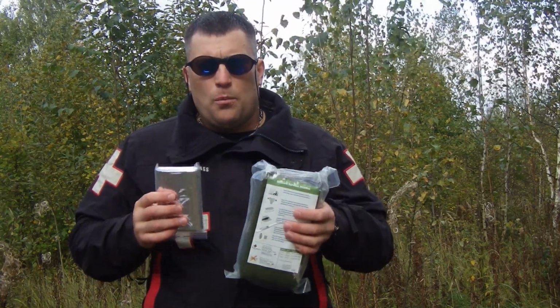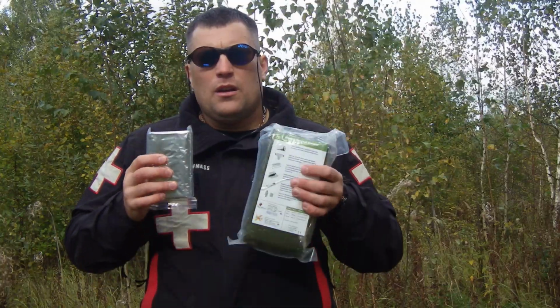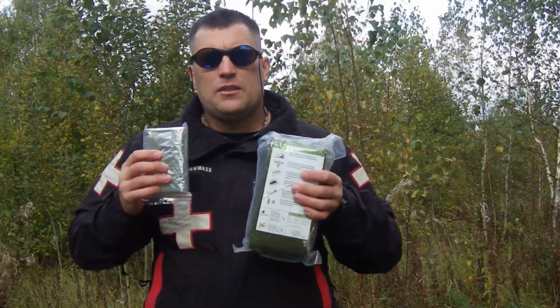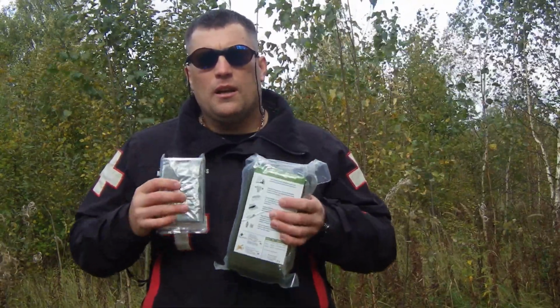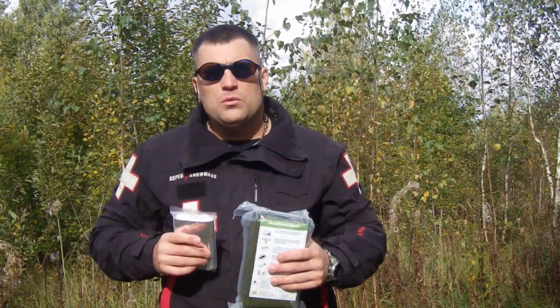They did the job well, but anyway they have drawbacks that are significant for me and for my patient. Right now I'll let you know what they are. Let's start with the well-known space blanket.